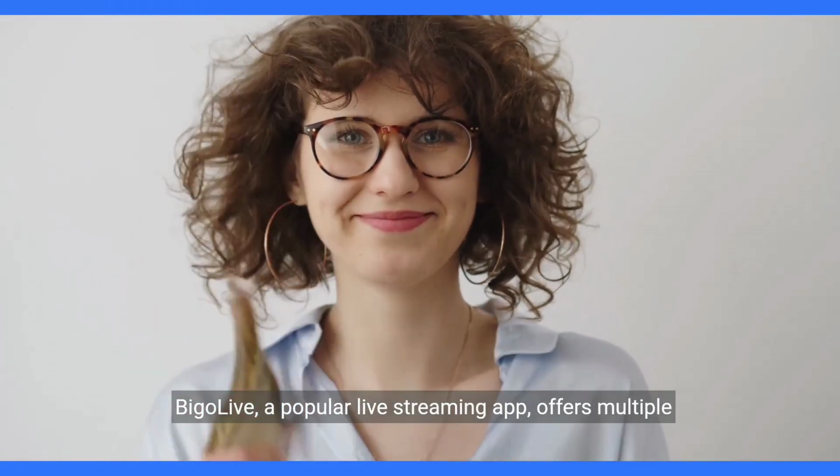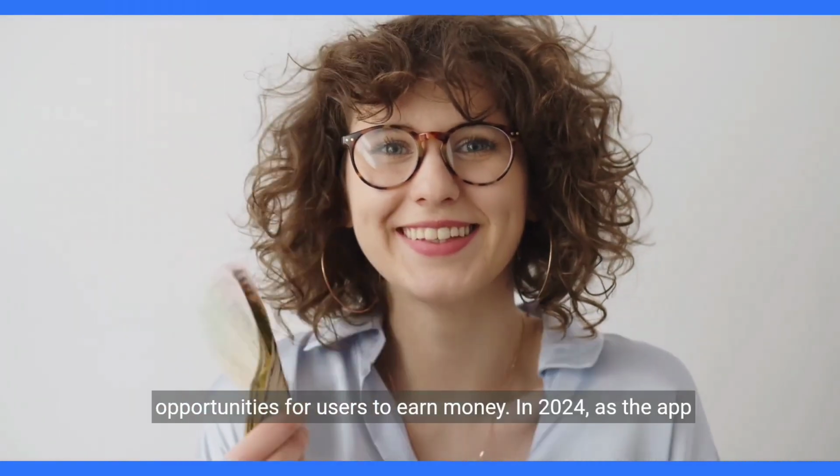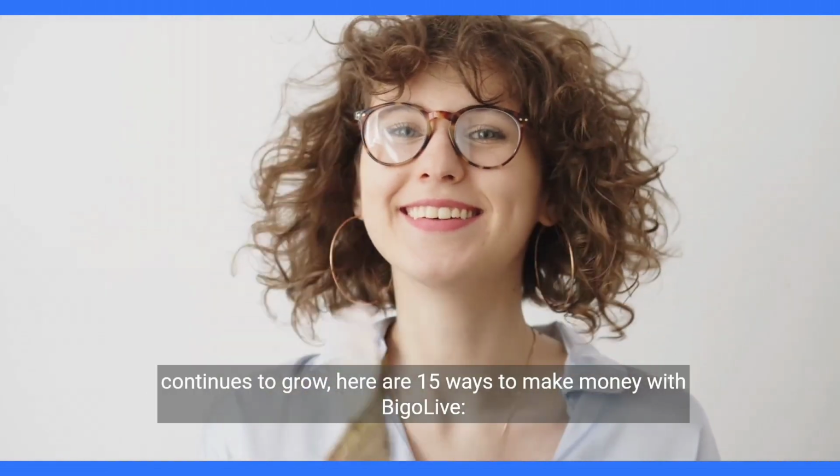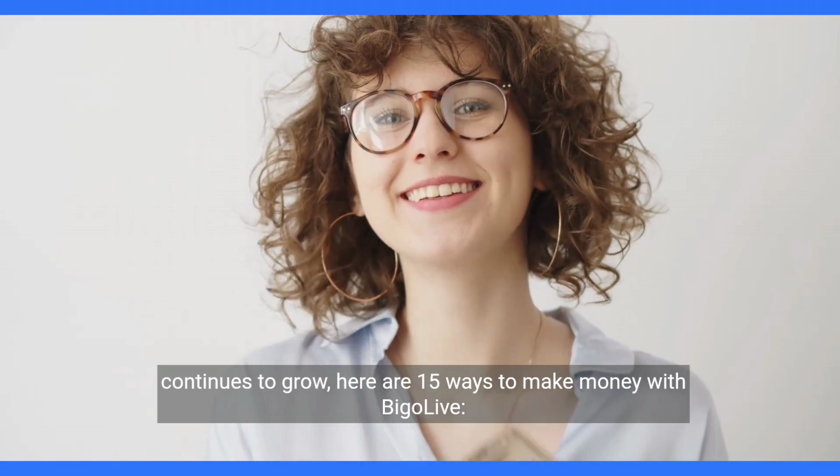BigoLive, a popular live streaming app, offers multiple opportunities for users to earn money. In 2024, as the app continues to grow, here are 15 ways to make money with BigoLive.